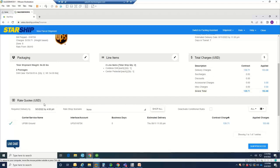Then last but not least, you have your rate quotes down here. So your rate shop feature that I mentioned earlier. Again, you can click the button here, click the shop all button. It will make the API calls out to each carrier that are on your license to show you those rates. You also have the ability of setting up rate shop rules, which will basically go out and find the least expensive options for you and choose that carrier ahead of time.